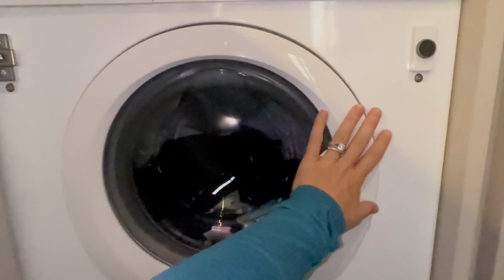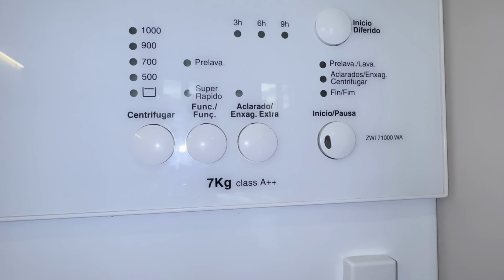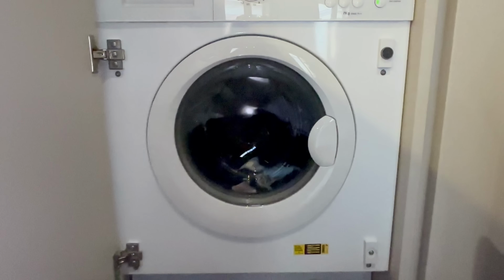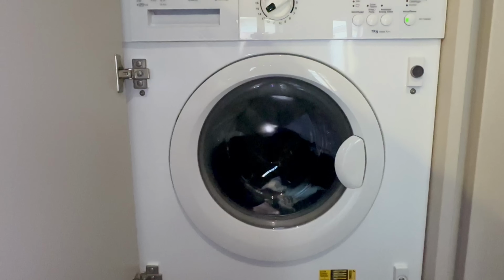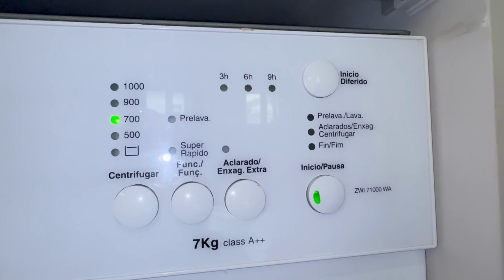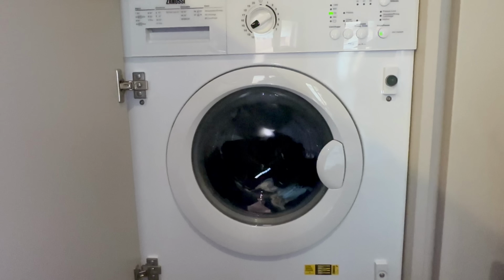Okay, so the good news is this little button right here. Inicio, pausa. That looks like it's just saying press me to start. So let's see what happens. It's making a noise. Is it going to work? I think so. I would bet lava means pre-wash and wash. So I think we're off in the right direction. We'll see how long this takes.